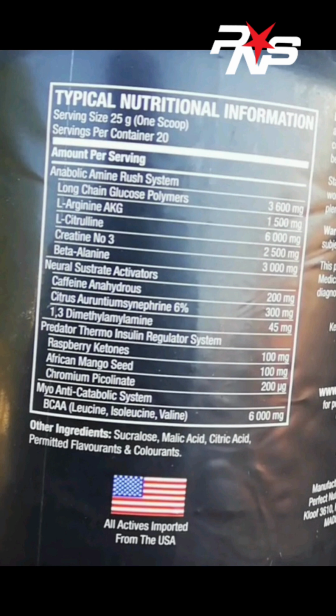And next up, you got your neuro substrate activators, being your caffeine anhydrous. As I did mention, guys, they have upped this up to an extra 150 milligrams, making it 200 milligrams of caffeine anhydrous in total. And again, this works synergistically with the next ingredient, which is your synephrine at 300 milligrams, guys. But it's still important to remember that the standardization is only 6%. So out of the 300 milligrams, you have to divide it by the 6. So you don't get too much synephrine, but it's still in there.